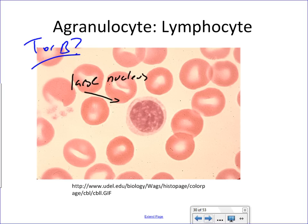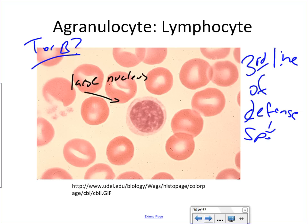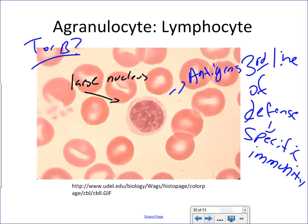Okay, T or B cells, before they become active, are pretty hard to tell apart, at least under a microscope. But when we come in contact with a specific antigen and then we coordinate, these are responsible for what's called the third line of defense, or we can call that specific immunity. Basically, these are cells that respond to antigens. They attack very specific parts of foreign invaders, based on how they identify them, by their antigens.